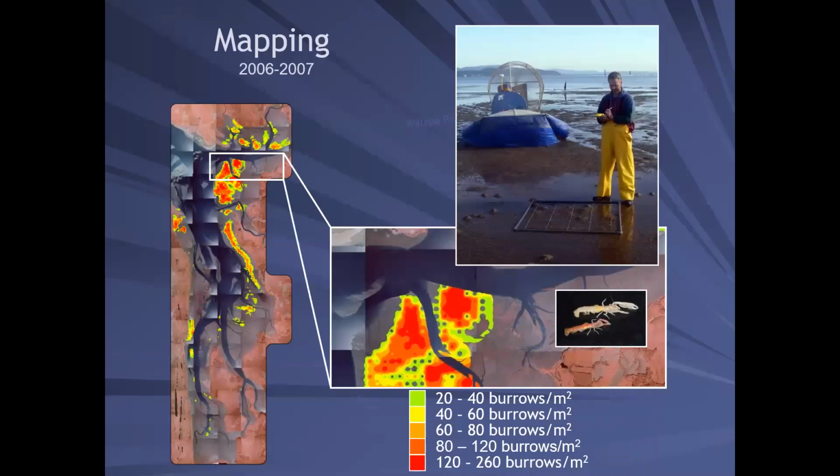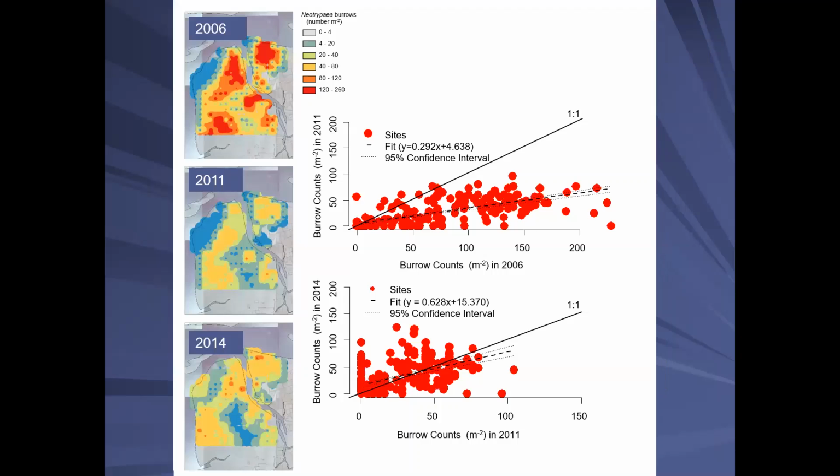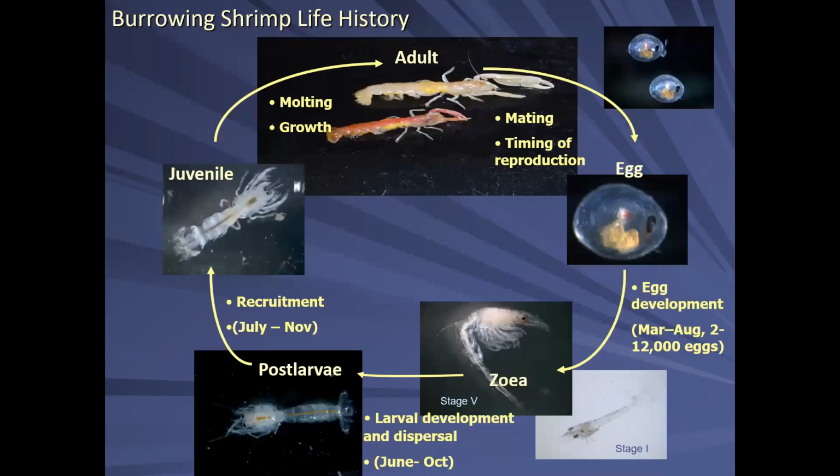We've also mapped the population in the entire estuary in 2006 and 2007. And then we went back to this area here and monitored it in subsequent years. So here's the density in 2006, then 2011, 2014. So lots of shrimp all over this big area out here. They declined in abundance, sort of like I showed in the graph at a single site. And then they've been increasing again. We haven't been out since 2014. So here's their life history here.